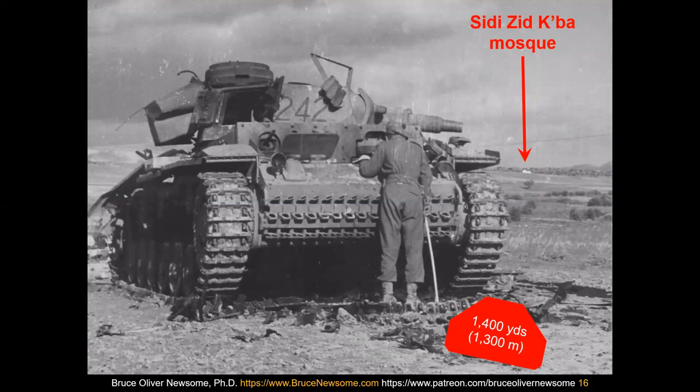It gives you an impression of the sort of terrain that we're dealing with. Now, this photograph was taken days later, after the battle, in much clearer weather and later in the day. So when the panzers first showed up, it would have been misty and light was low. It was dawn effectively, and not as visible as it is here. And in those days, a range such as 1,400 yards was a long one, particularly with British weapons at the time.